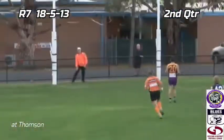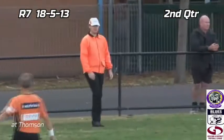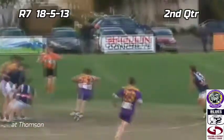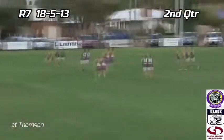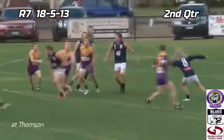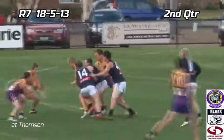Comes off hands. Oh, good work there by Murphy. Two in a minute. They've got 2 in a minute. That one was to Robert Murphy. 11.5 minutes in the quarter. Up in the middle, probably Forbes the best, down to Hood. Hood for Thomson, towards half forward. Voss, he got in good position, almost took the mark.